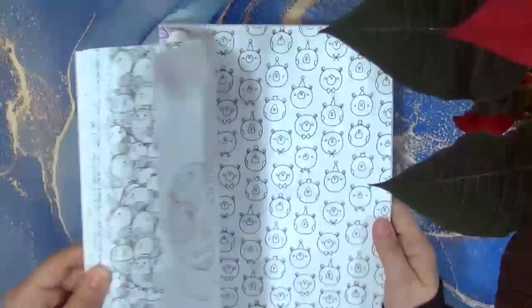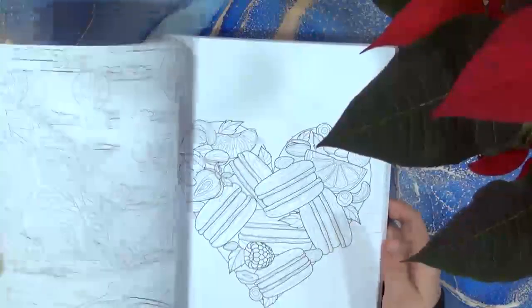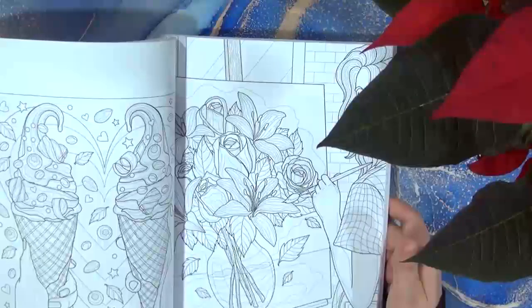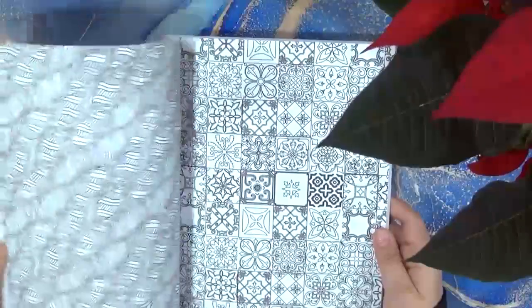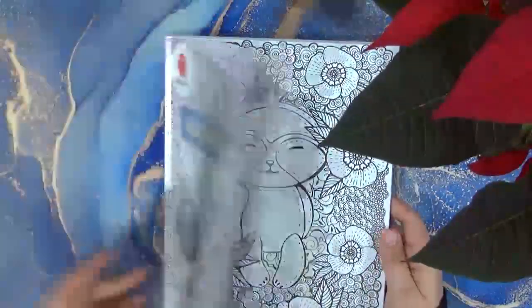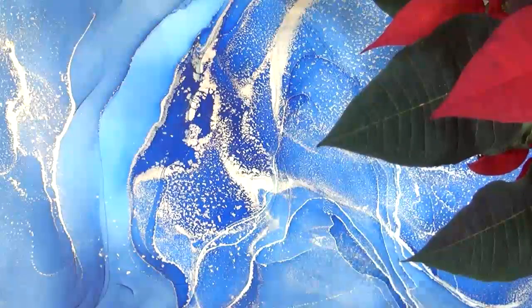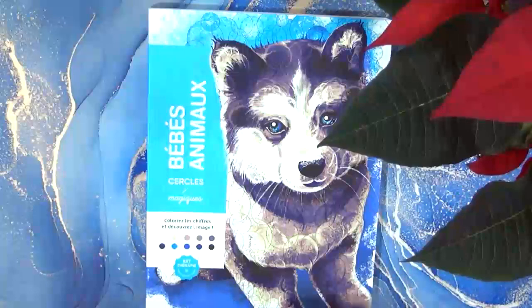One for Valentine's Day, there you go. Oops, excuse me. One more, there you go. I'm gonna pull this one out for Valentine's Day for sure. Whoa, some intricate designs. Lovely. Love this book. Next, we have Baby Animals by Hachette Hero.